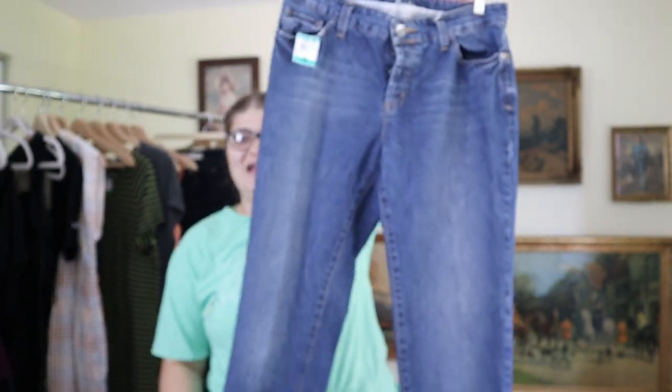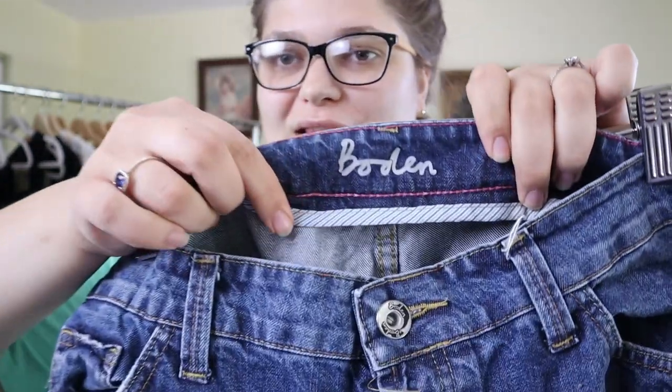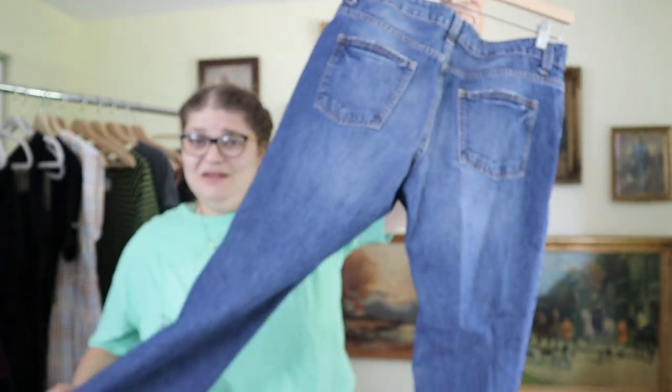Then next up, I have a pair of jeans, and this is an exciting find. I feel like I've really been finding a lot more Boden lately, but I found a pair of Boden jeans, which was really exciting for me. I've never found a pair of Boden jeans before. I've never found Boden bottoms in general. That's kind of hard to say, Boden bottoms. But I have found their dresses.